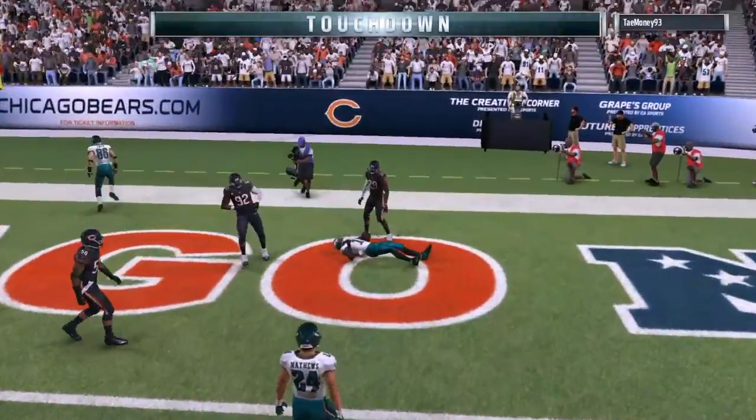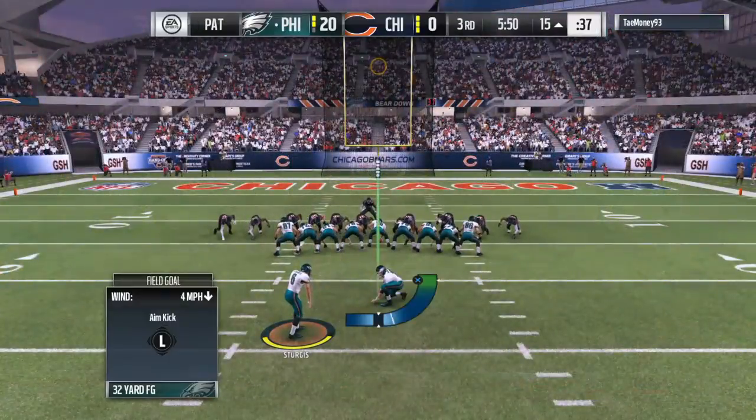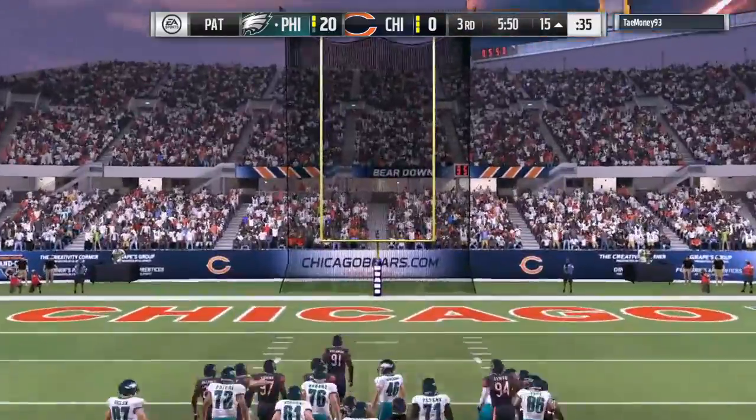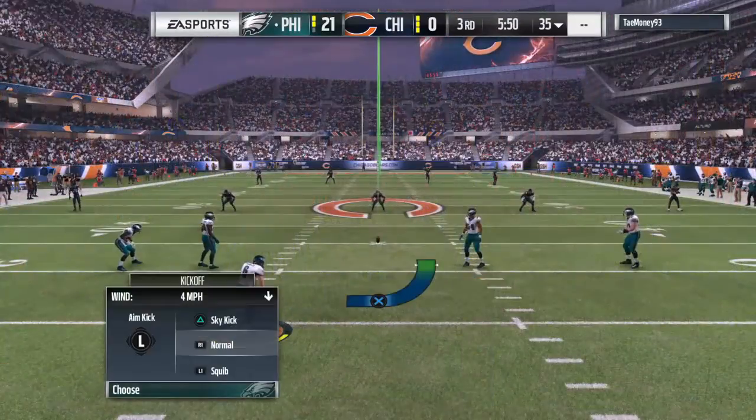And that's going to be caught for an Eagles touchdown. Dorial Green Beckham. 2 catches, 2 touchdowns here so far. And the Eagles take advantage of good field position on the turnover to cash this one in.